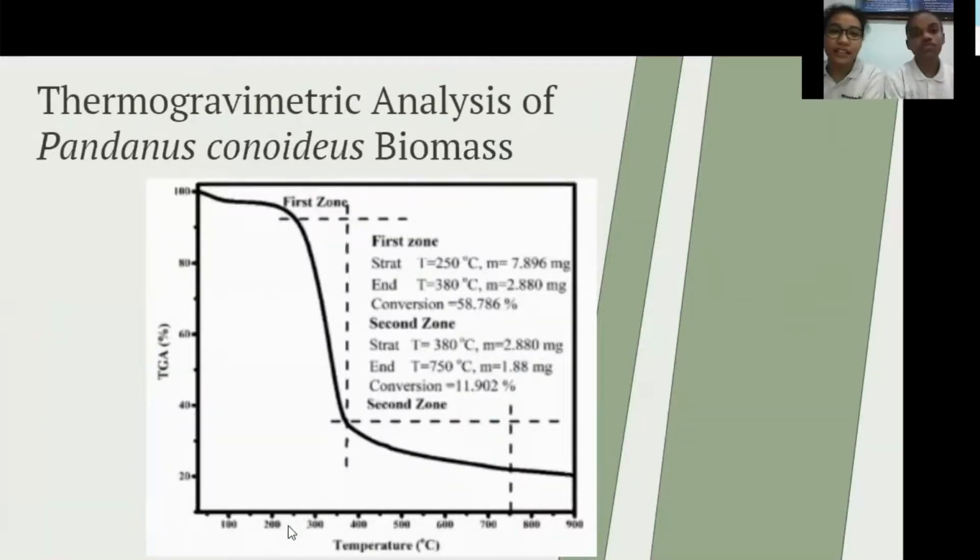TGA is carried out in a temperature range of 30 until 1600 degrees Celsius, in an inert atmosphere with 5 different heating rates. Low heating rate variations are used in non-isothermal research models so that the maximum mass transfer and heat transfer can occur. The TGA curve shows there are two degradation zones. The first zone is where degradation is maximum, while the second zone is where degradation occurred at a rate of less than 11%. Each zone's boundary temperature range is indicated.